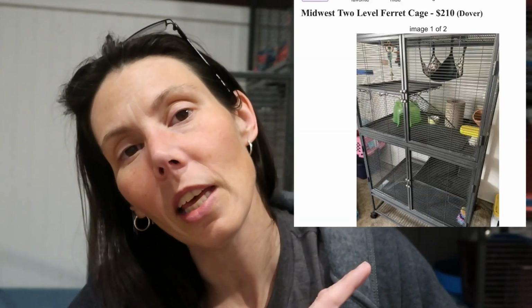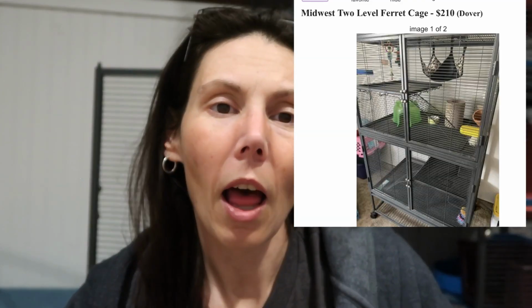So if you're looking for a decent ferret cage, and you know anything about these cages, they can be really expensive. In general, you're looking to spend about $250 if you get a double. So if you're looking to save money on a cage, I highly recommend that you check on Facebook Marketplace or Craigslist. There are always people selling their Ferret Nation and Critter Nation cages. I'm going to put an example up here. I found this today while I was doing some research for this video. So this is just an example of one.